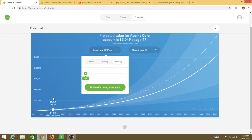So again, play around with this, because it helps if you have a goal in mind of how much money you want to have at a certain age, or you're trying to project, hey, in about 10 years how much money may I have if I invest this on a regular basis every month from now until 2030 or something. So play around with this.